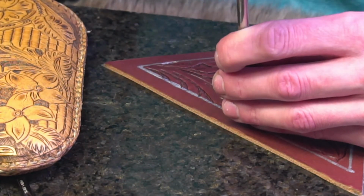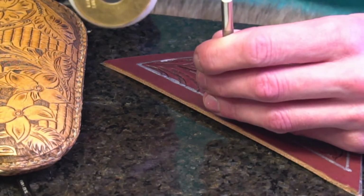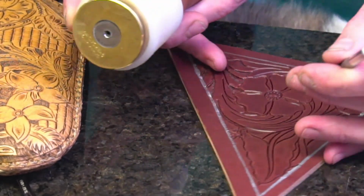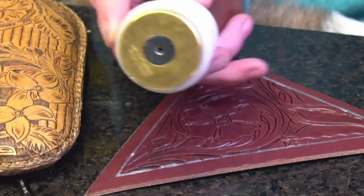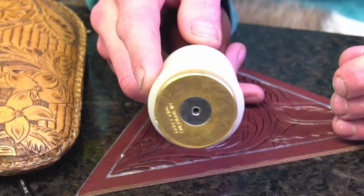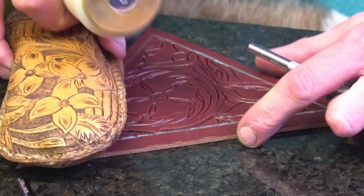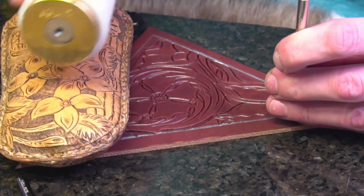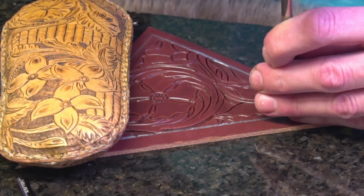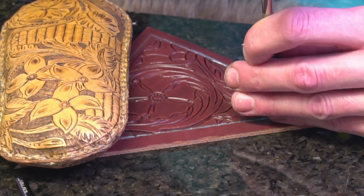Let's see here. I'm new at leatherwork. What thickness do you recommend for making purses? Loaded question. Are you making upholstery leather purses? Are you tooling your purses? Are you making a firm bag that stands up on its own? Are you making a floppy bag? What kind of purse? That's a loaded question, sir.